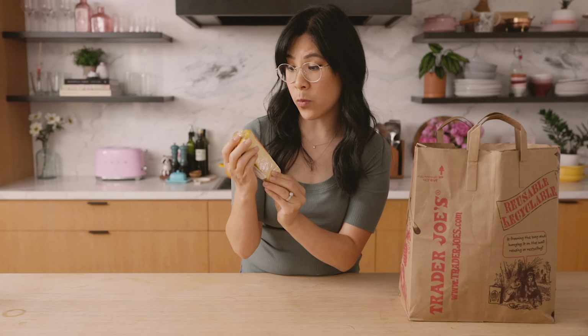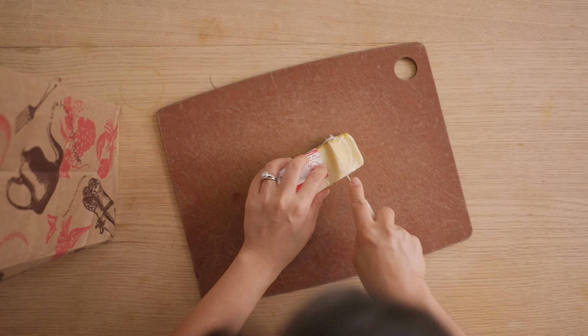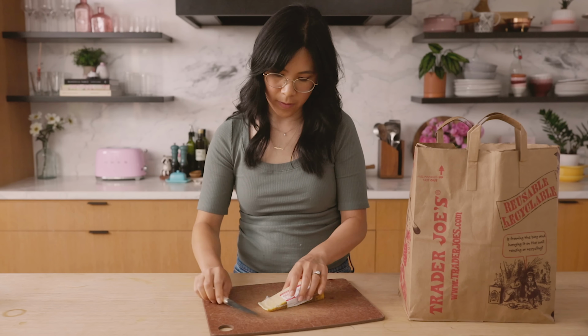This is the Tealicious Cheddar rubbed with Trader Joe's ginger turmeric herbal tea. Now this could go really well or it could go really bad. So let's give it a try.